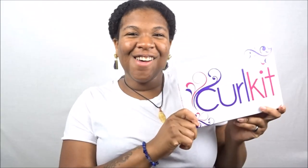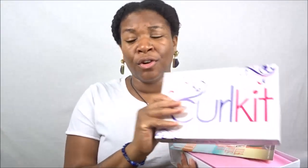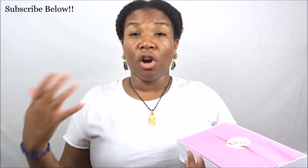All right, y'all, so here is curl kit number two. So shout out to the curl kit team, because maybe they just had two special July curl kits, and I'm thinking that's what's happened, is that they had one for the Eden Body Works takeover, and then they had another one specifically geared towards argan oil. And y'all know I'm all about that life when it comes to argan oil, honey.